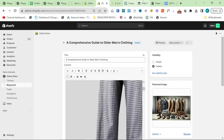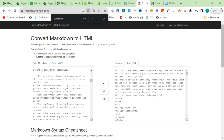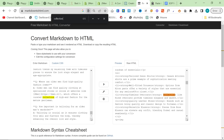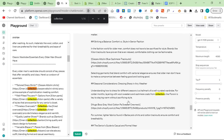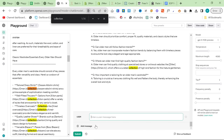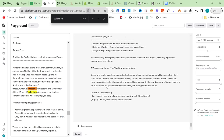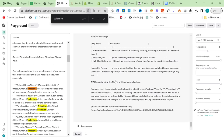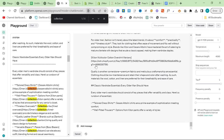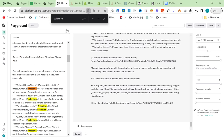So this is older men's style guide. H2 here again. Let's have a look. Collections. Why have you removed all of the... Seriously, I really do not understand ChatGPT sometimes. Okay, collections here. These are back. That's fine. Oh, it's definitely the prompt here. I've changed it now, so it should be fine. There we go. It's added the collections again. Perfect.